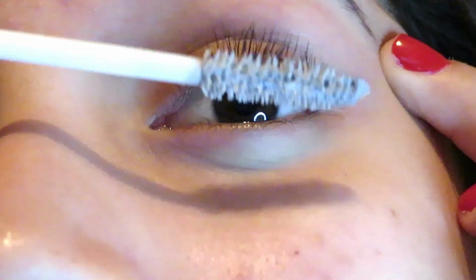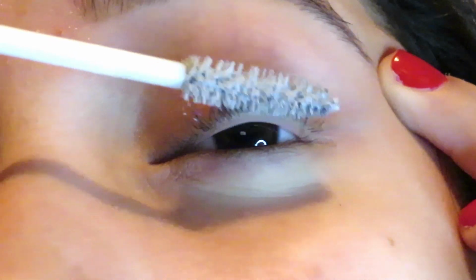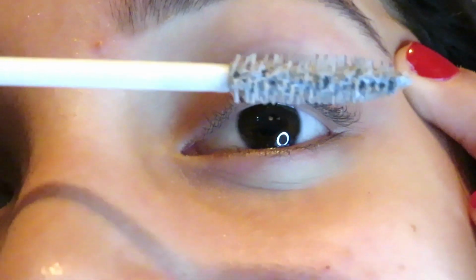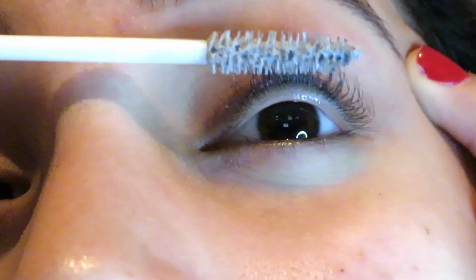And now we're gonna go in with your primer. Again, you want to make sure you're getting in the roots and really go up and swivel. So make sure you're swiveling like this and curling it up. And then you want to make sure you're getting it. Okay. You don't need to apply too much, but just enough. And then right away, you don't want to waste any time.